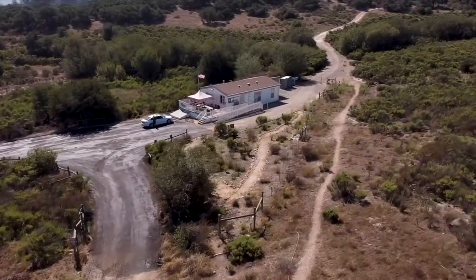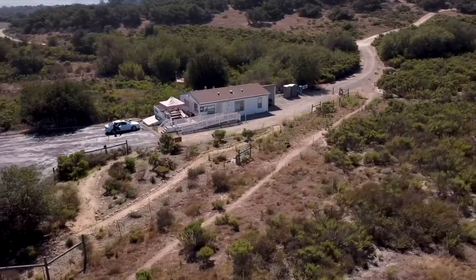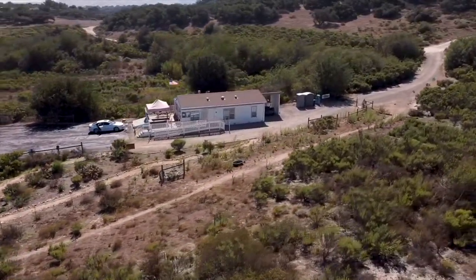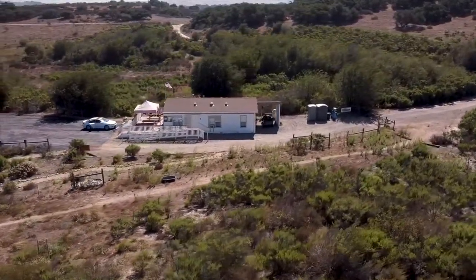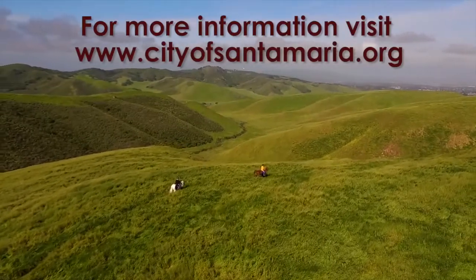Most of our programs are free, but there may be a minimal charge for some. You must sign up and register for activities on the City of Santa Maria's active registration program through our city office or online at cityofsantamaria.org.